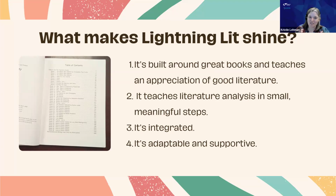And your student isn't just reading the books, they're also discussing them, they're learning grammar and context, they're writing their own letters, their own stories, their own essays. It also teaches literary analysis in small steps. The students are learning terms like tone, setting, symbolism. I learned what slant rhymes were as I taught my kids. I never heard of the concept of slant rhymes until I went through this program with my kids. And these concepts are being introduced naturally through stories and not in a vacuum.